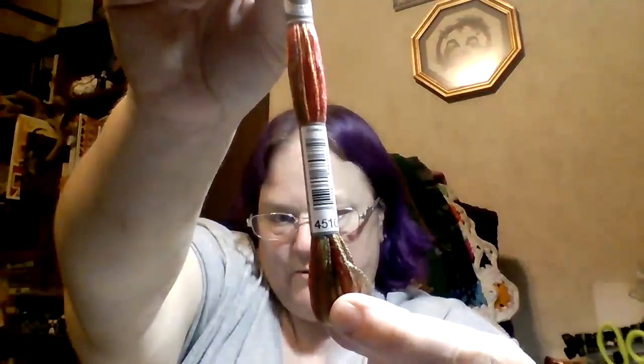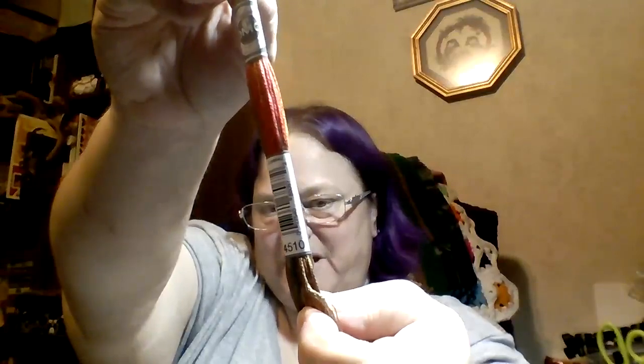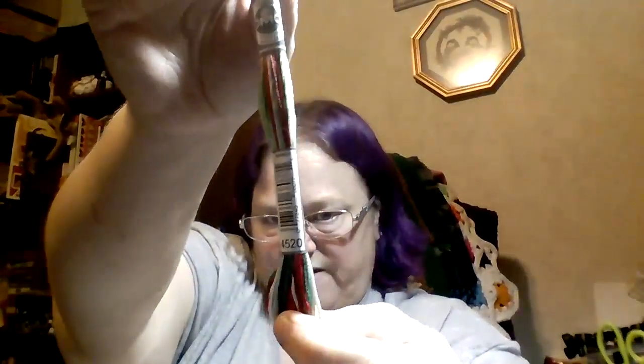This is DMC Coloris 4510. So I'm actually starting my collection of the Coloris variegated threads. I don't have any of these. Well, I do now. And this is the red, green, and white variegation Christmas kind of color, 4520. So I'm hoping to use some of these to make a couple of those bell ornaments.